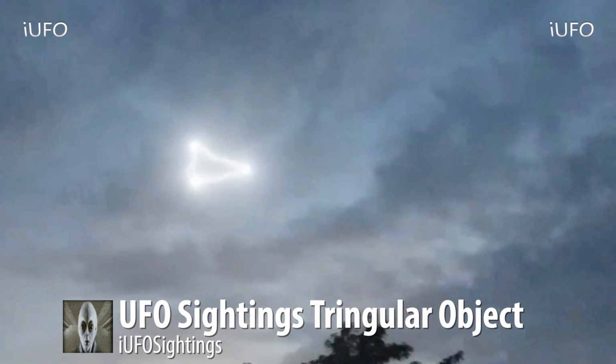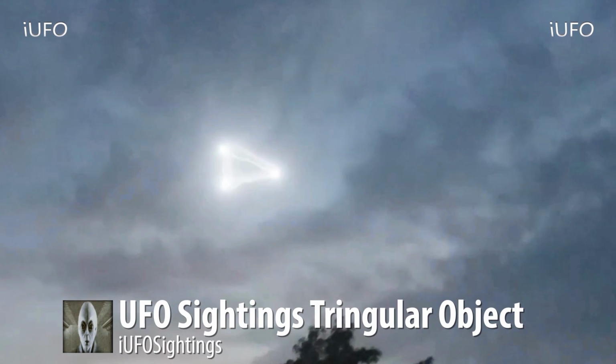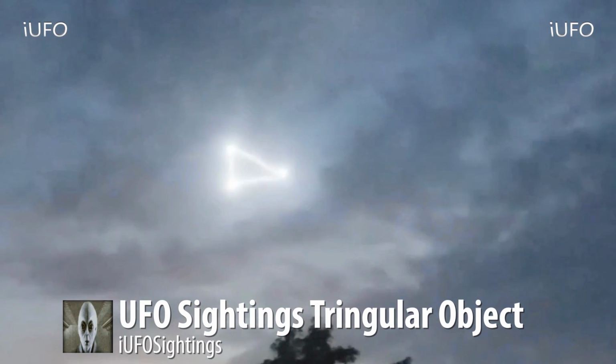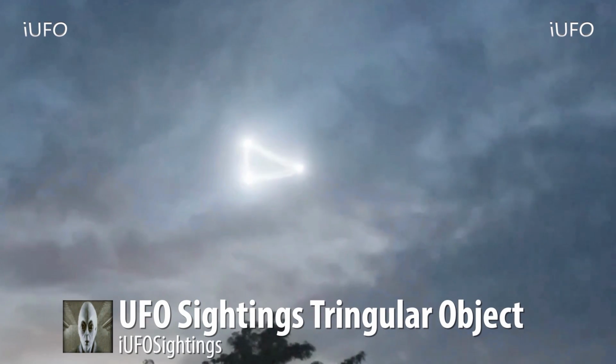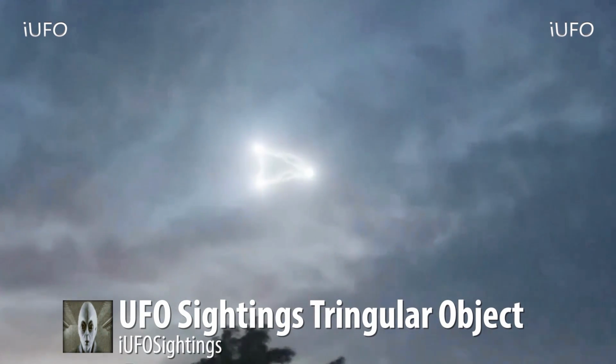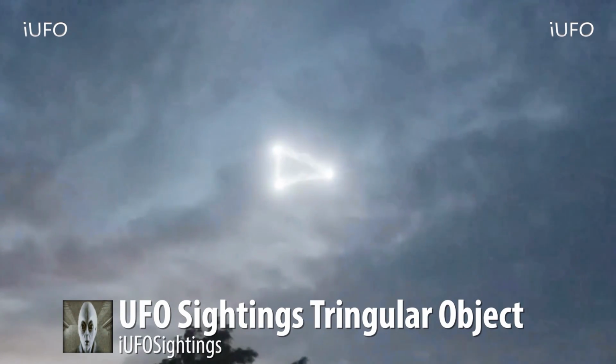You know, the triangular shaped UFOs that we've seen. This could definitely be a test of the TR-3B, a new one, a different one that we haven't seen a test of. Or is it extraterrestrial? You guys give us your input on this.